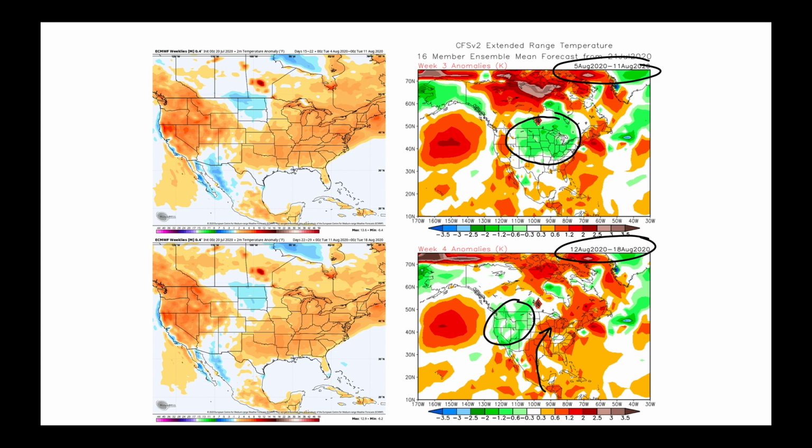But you may look over at the two maps that are on the left from the European and go, is there really any difference? And the answer is no, there's really not. And I think it's because the European is washing out a few subtle features by combining 50 different ensemble members, and also it is really hanging on to persistence. In other words, what July gave us, it's trying to just keep that going for the month of August.